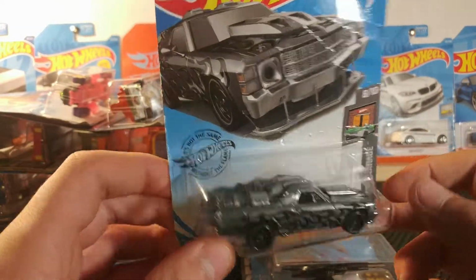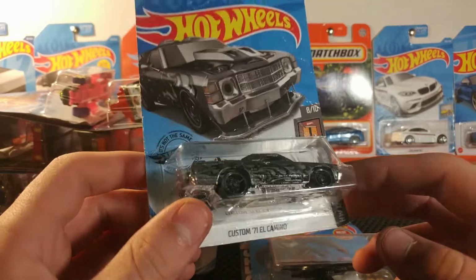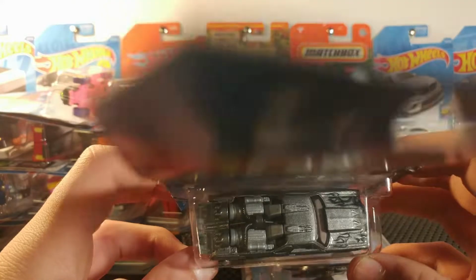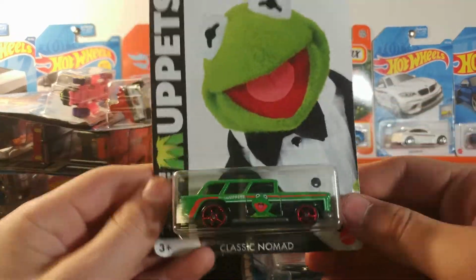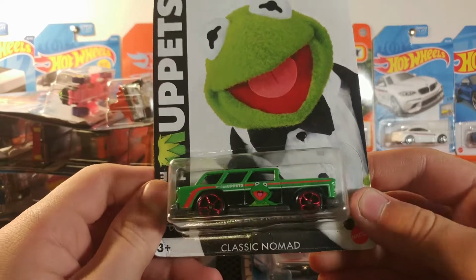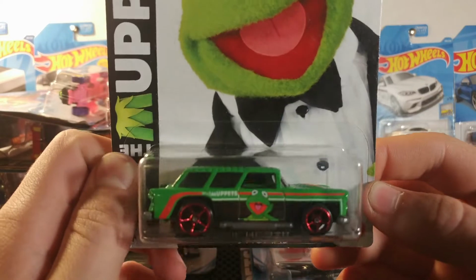Custom '71 El Camino with that massive engine in the back. The wheels look pretty cool. Yeah, there you go. There's that one. Chevy Nomad, or Classic Nomad, with Kermit.